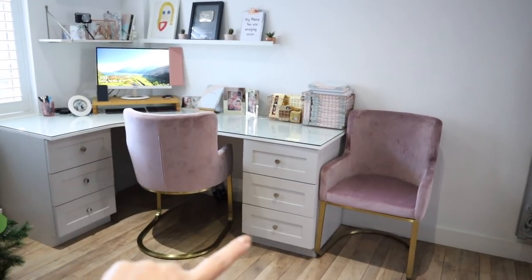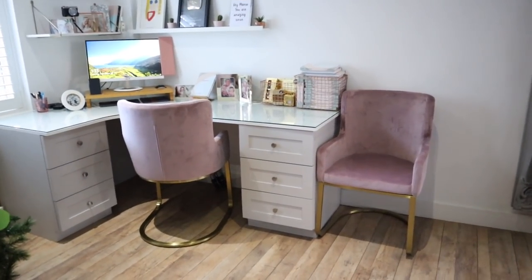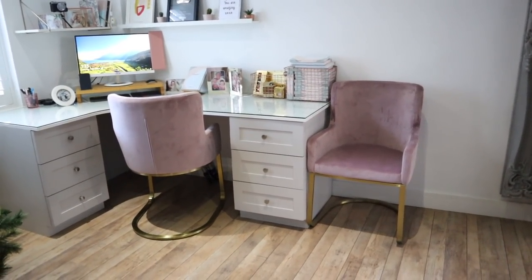I have two pink velvet office chairs, and the reason I have two is because they actually came as a pair. I can't remember the name of the company, but I will try and find it and link it down below. I think it might have been made, but I can't quite remember.